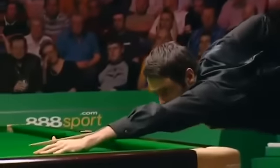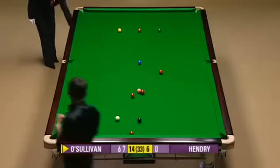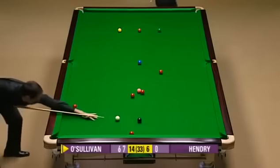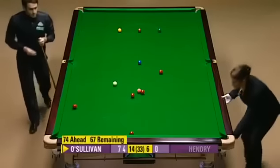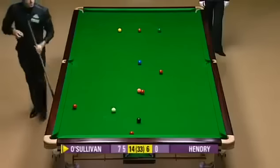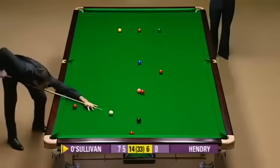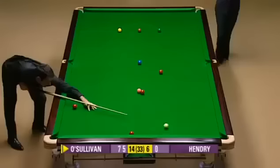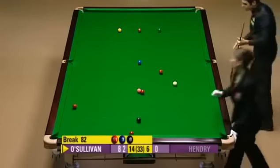He's had 66. A few implosions here. 67. But this is a remarkable exhibition of sustained excellence. Another frame in the bag. 74. 75. 82.